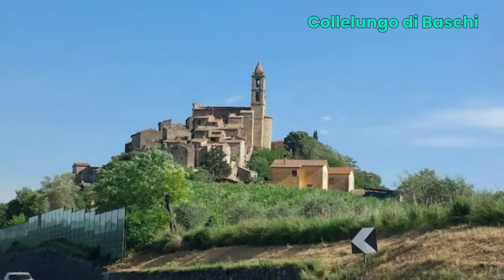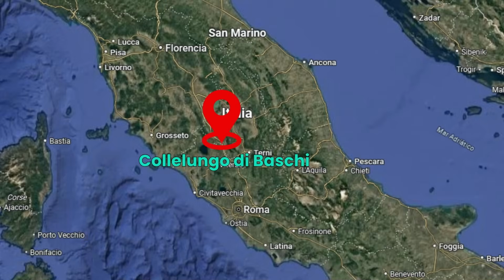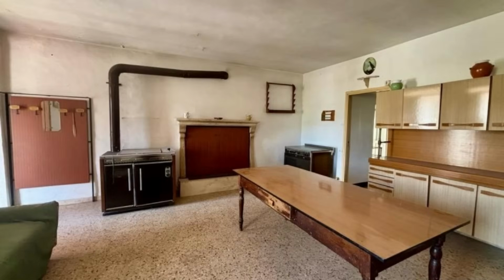When I saw this semi-detached house in Collelungo di Baschi, Terni, just a few kilometers from Todi, I could instantly tell this wasn't built for minimalists. It was made for people who need space to live fully. We're talking about 255 square meters of living area, arranged across multiple levels, with enough rooms and corners to give everyone their own pocket of privacy.